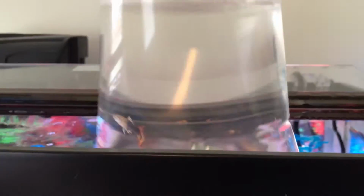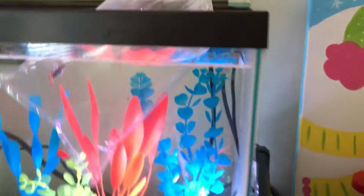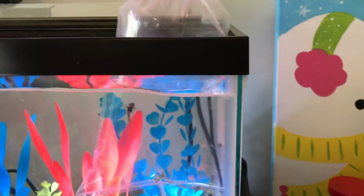So going to start to acclimate him. Just slowly get used to temperature. I'll start to add the water, and I'll take out his water, obviously. You don't pour the water from the storage or anything.